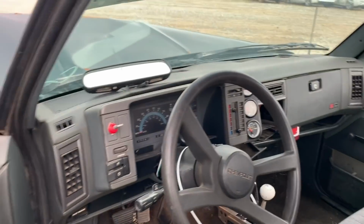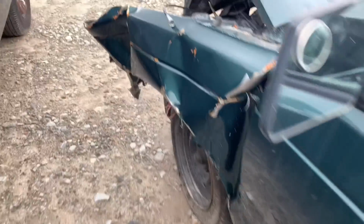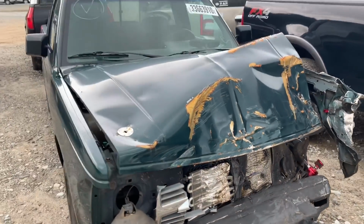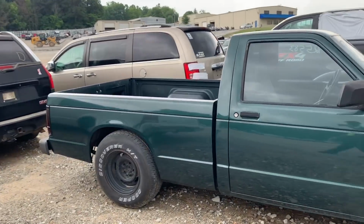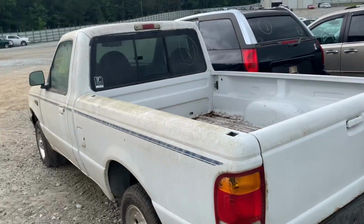This thing is pretty cool, y'all. This thing was probably riding. Just got hit. Got the oil catch can right there. That was a pretty nice looking truck, don't y'all think? Yeah, I like that truck. That's a good little size truck. I like the little small trucks.